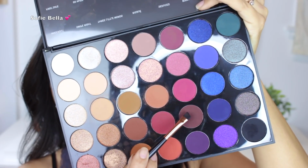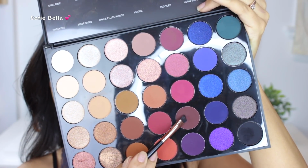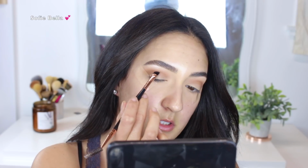So next I'm going to be going into this deeper brown burgundy shade right here called Addicted, and I'm just going to be putting that in my crease with this defined angled brush. And I'm just going to be putting that on the outer edge of my crease once again.